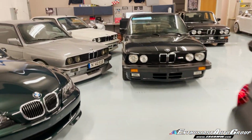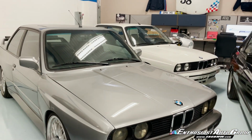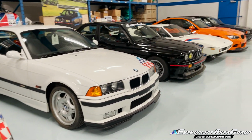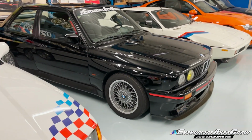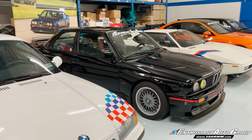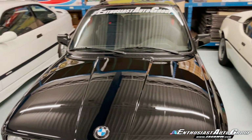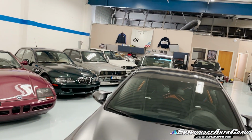I'll run over to one of the stock cars. It's almost an inch different, and well, that inch might not make a difference to most. I don't know many guys out there that wouldn't take another inch of clearance in one way or another. These cars were built to win races and certainly captivate all of us enthusiasts along the way, and I have to say there's a huge difference between the Sport Evolution M3 and the standard North American spec cars.